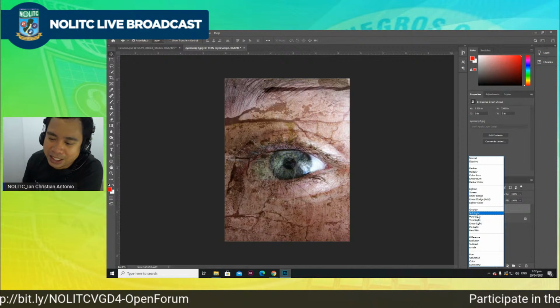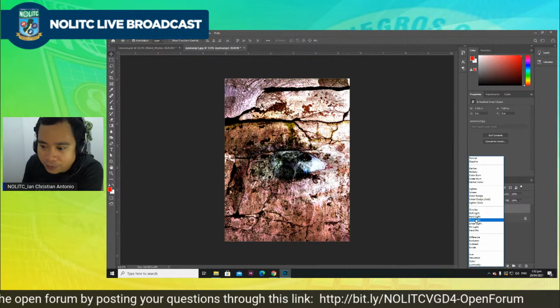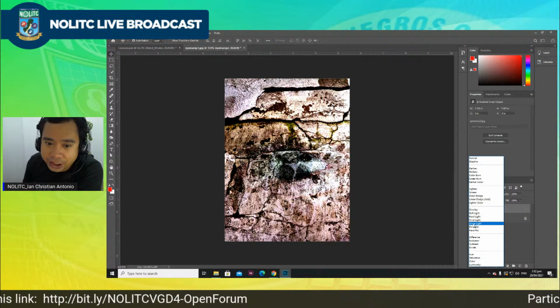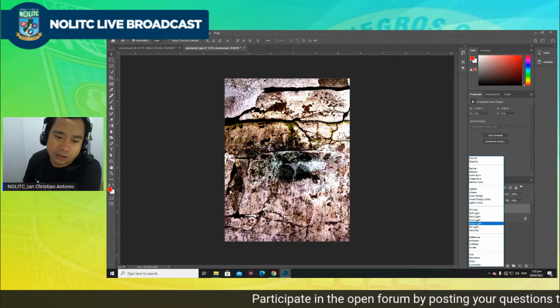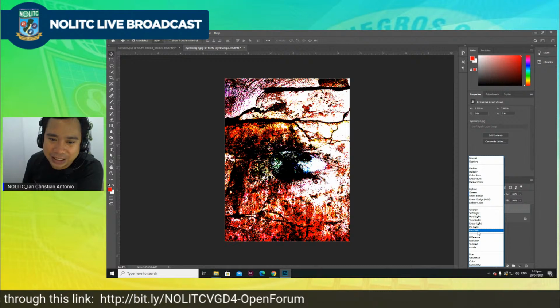So we got hard light. Okay, ito yung gusto ko. Pero try natin yung iba na contrast. So we have vivid light. Okay naman yung vivid light, pero parang extreme yung kulay nito. So we have linear light. Okay sa itaas pero sa ibaba parang hindi na masyadong maganda. So we have pin light, parang hindi na okay. Kapag hard mix, talagang extreme na talaga.